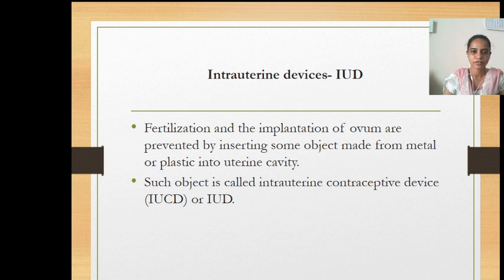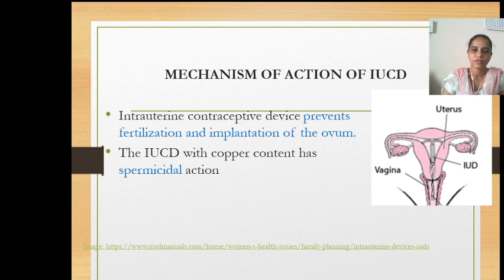All these kinds of devices are familiarly known as IUD or IUCD. Here the C represents contraceptive. So, intrauterine contraceptive device, or simply intrauterine device. How do they work? They prevent pregnancy by preventing fertilization and implantation of the ovum, to be specific, of the blastocyst. Usually these IUCDs or IUDs contain copper. This copper has spermicidal action. Spermicidal means it kills sperms or spermatozoa.